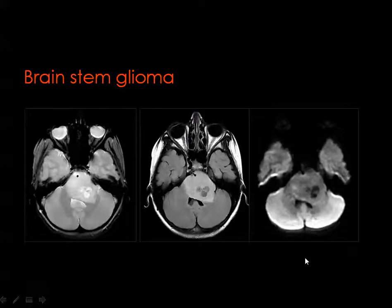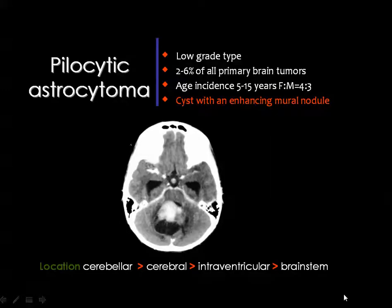And this is the brainstem glioma once more in T2 weighted image, in the FLAIR image, and in the diffusion weighted image, showing no evidence of diffusion restriction.